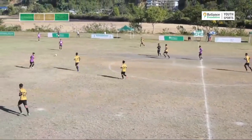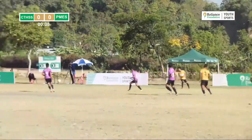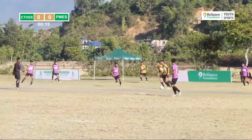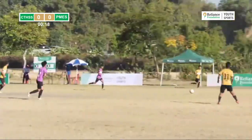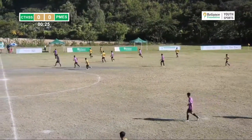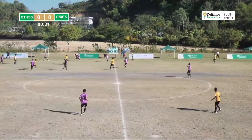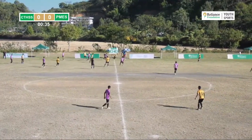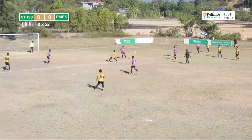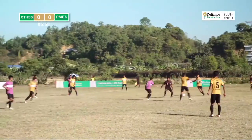And there we go. Kickoff it is, from the team in purple. Excellent attempt at a through ball. Good delivery in the middle with number 14, but he's unable to control the ball and go for a shot.